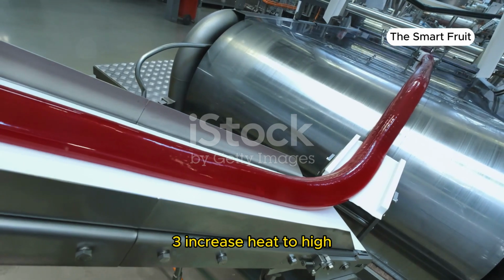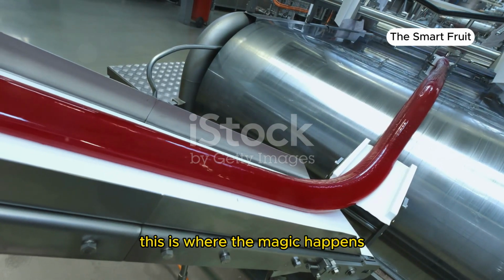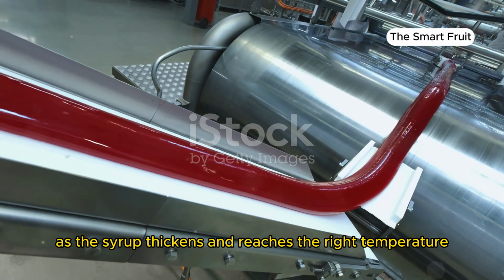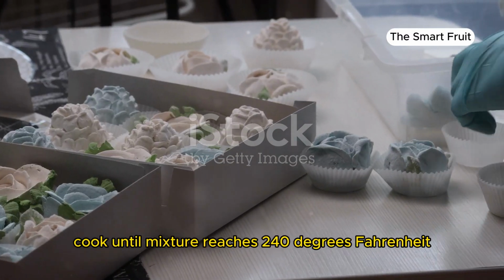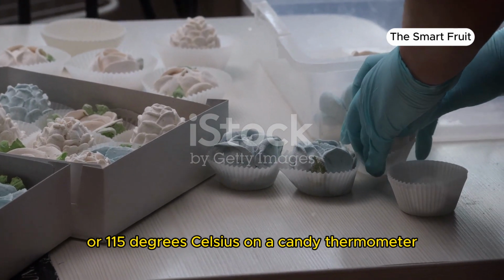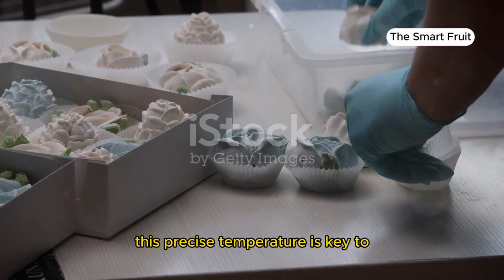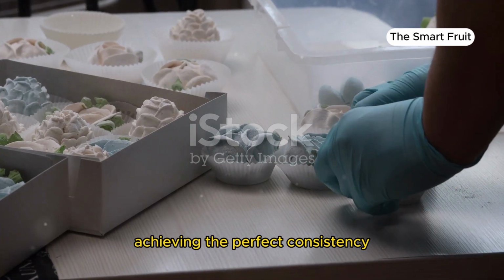3. Increase heat to high and bring to a boil without stirring. This is where the magic happens, as the syrup thickens and reaches the right temperature. Cook until mixture reaches 240 degrees Fahrenheit or 115 degrees Celsius on a candy thermometer. This precise temperature is key to achieving the perfect consistency.